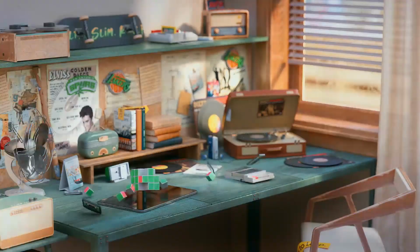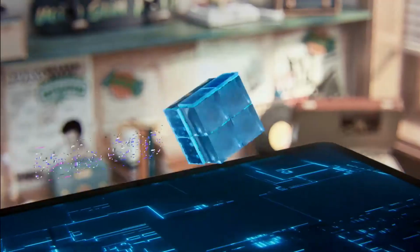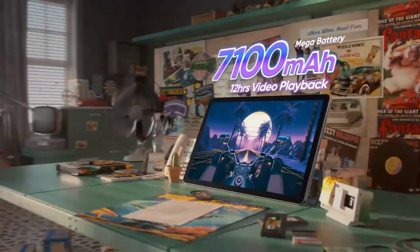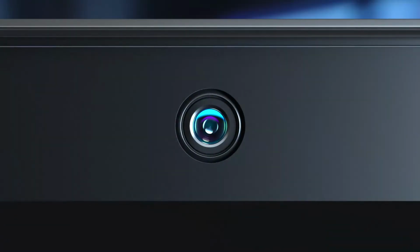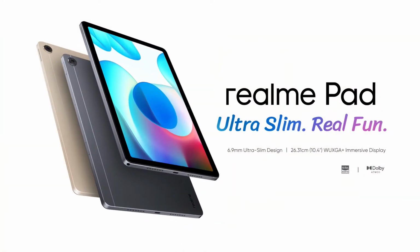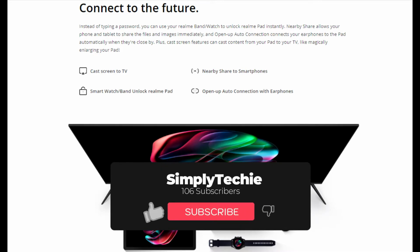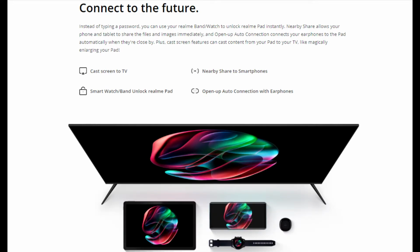There are also dual microphones to enable noise cancellation during video calls and while attending online conferences. To deliver a deeper ecosystem integration, Realme has pre-installed its Smart Connect feature on Realme Pad and allows consumers to use their Realme Band or Realme Watch to unlock the tablet. There is also a Nearby Share feature to let users share files and images between their Realme phones and the tablet. Realme Pad has an open-up auto connection feature that lets users connect their earbuds to the tablet when they are in proximity.